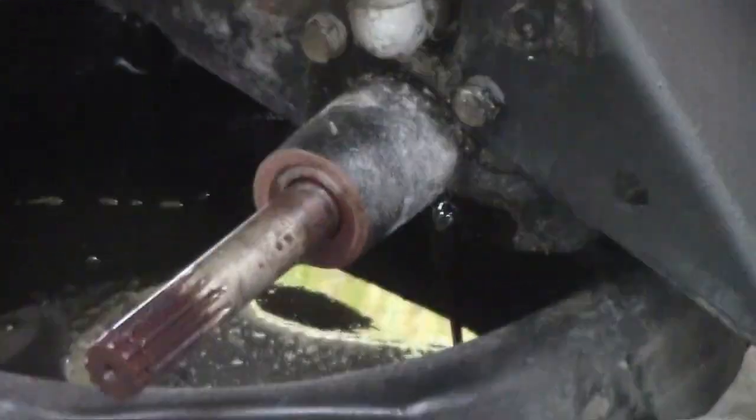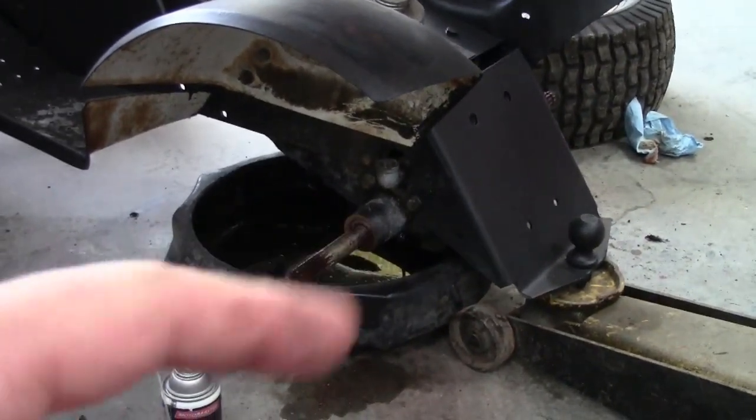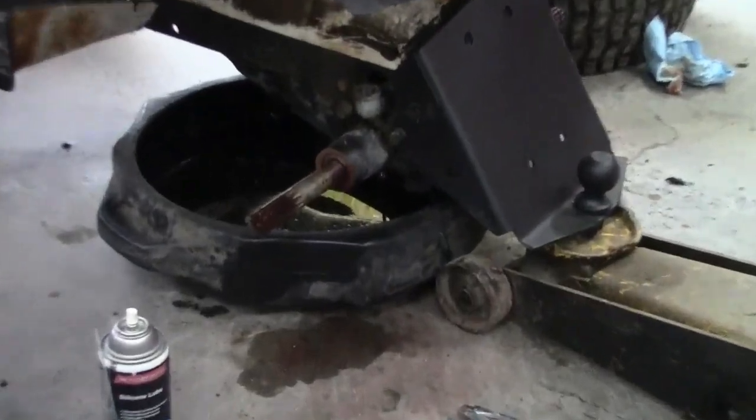So that's just silicone lube there. I just sprayed it on the shafts there, just to clean it a bit better and make sure I never got any brake clean eating the rubber on that seal.